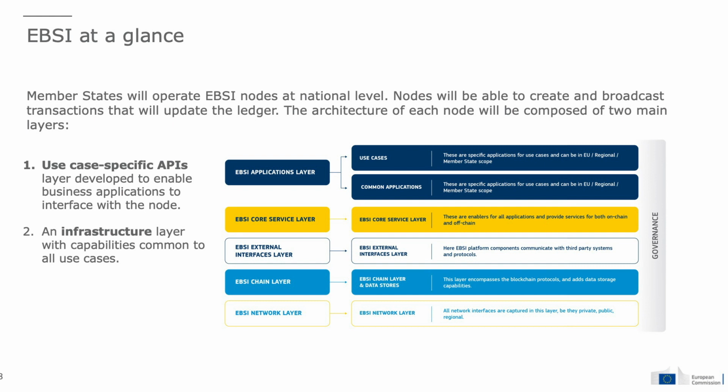The main difference between the two is that basically we always start with the implementation of a use case, which typically translates into the deployment of a decentralized application. But when this work is done, it automatically becomes part of the common applications domain. So we offer a unified way of consuming those services via an agreed API.